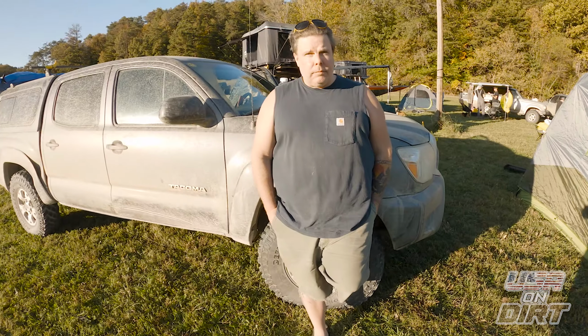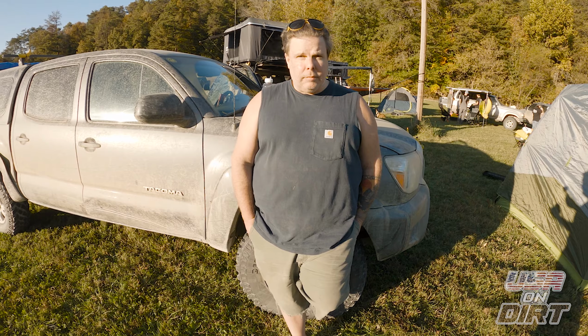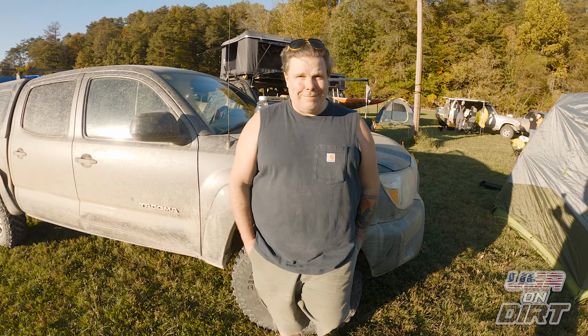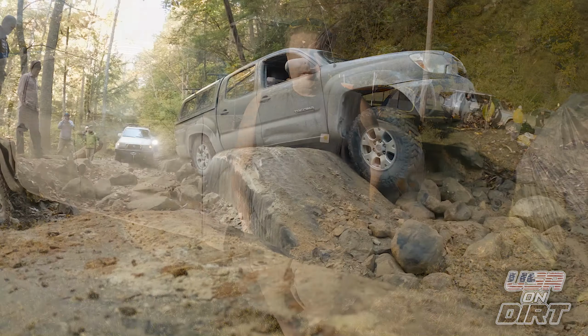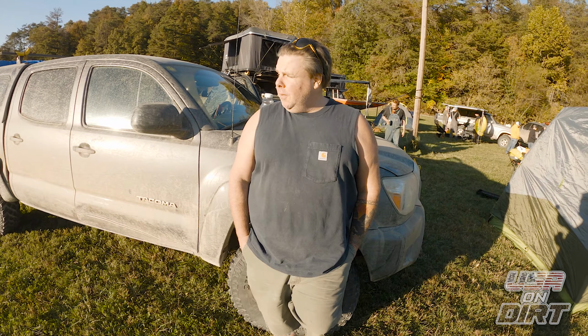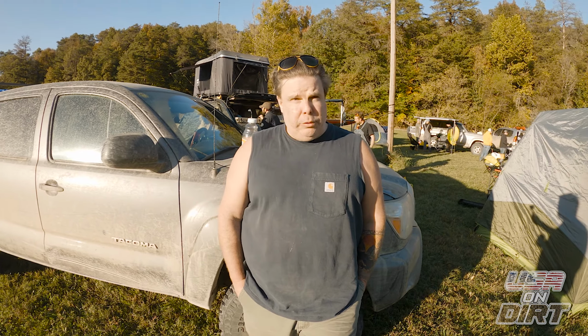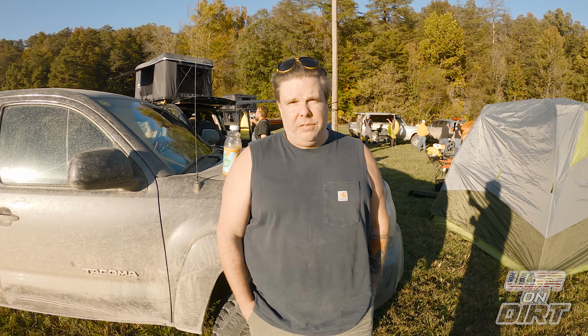All right, so Jack, tell us a little bit about what looks like a relatively stock Tacoma that you brought out here on the Red Clay Rally, which pretty gnarly obstacles, wouldn't you agree? Yes. Yeah, there were a few real monsters. Yeah. And she is completely stock other than the shoes, which are stock size. They're 265s, like a 31 basically.